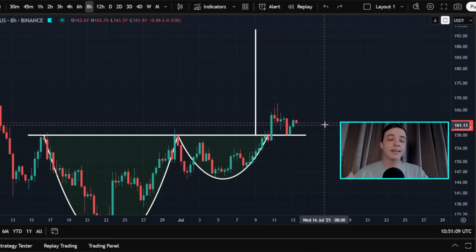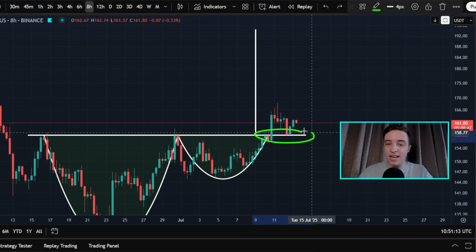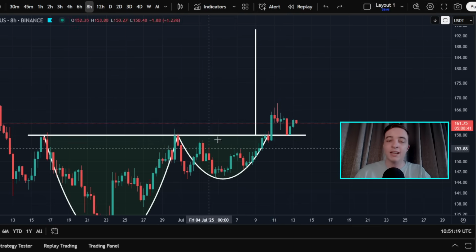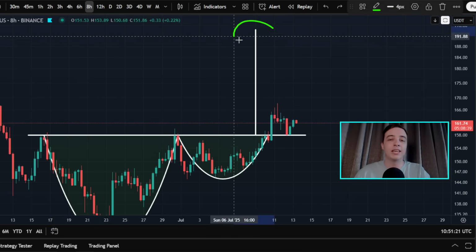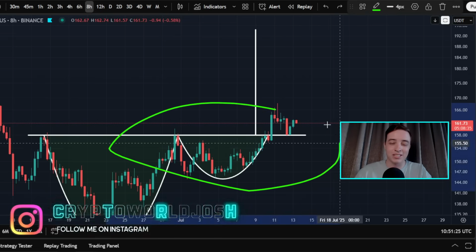But if we actually see a confirmed break with candle closes back below around $158, back below this line right here, in that situation, that would of course invalidate the breakout towards the upside, invalidate this pattern, and completely invalidate the price target, which is essentially the point of invalidation for this entire trade.